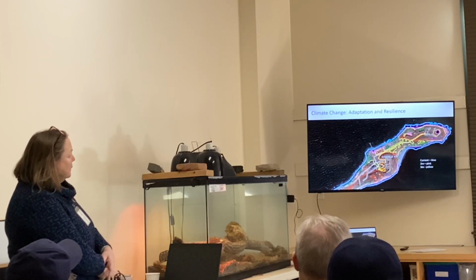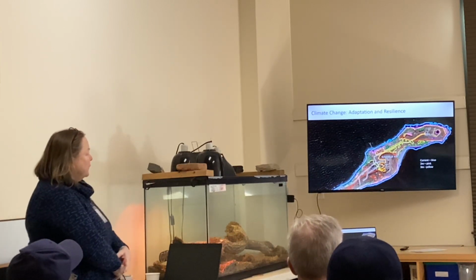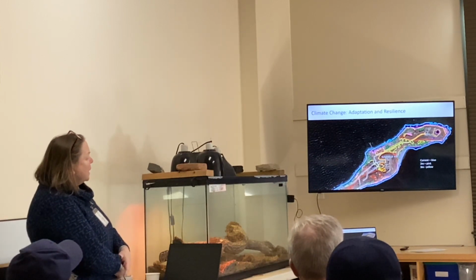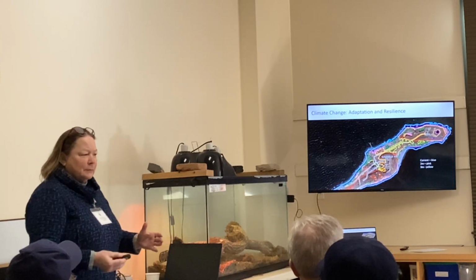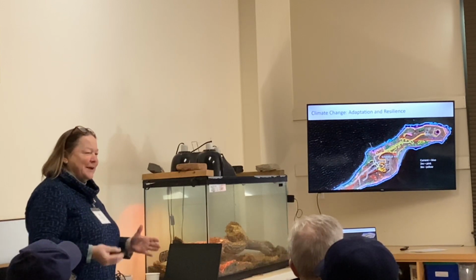The current shoreline at high water is blue. Two meter sea level rise, which is really something I think we can expect by the end of the century, is the pink line. One of our challenges is going to be getting birds above that pink line. Moving terns is very difficult. They are very site tenacious.